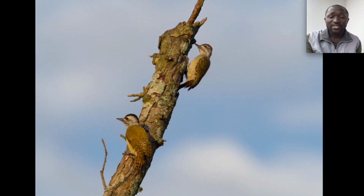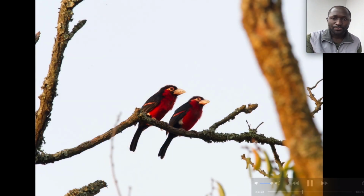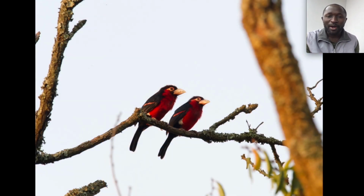And then this is quite an uncommon one, the Uganda spotted woodpecker or speckle-breasted woodpecker. This is the most reliable spot we get to see this bird on the tour. There's the male up here and then the female down there. The male has a red crest. And we also get double-toothed barbets, beautiful ones. Sometimes you see these ones picking parasites off each other.